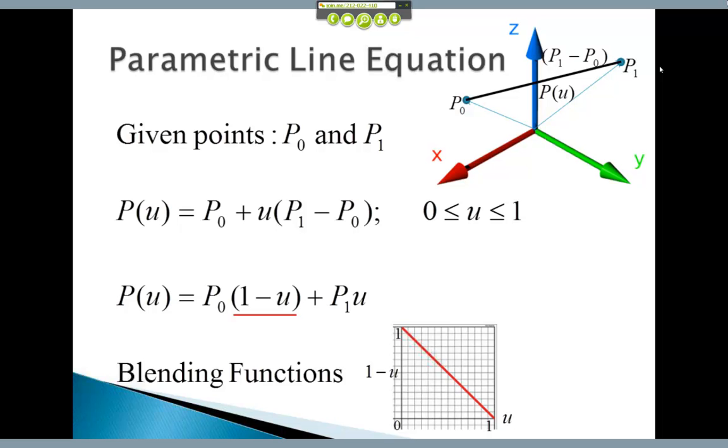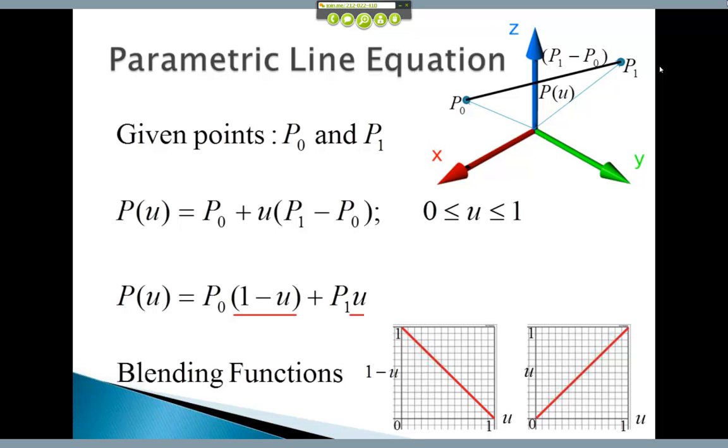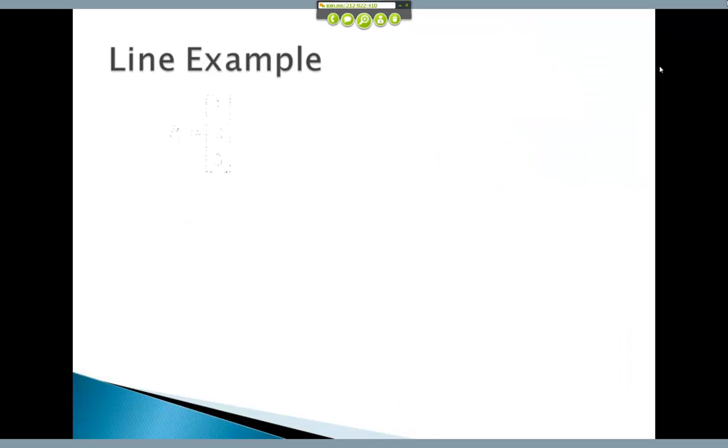So when U is 0, we're sitting at point 0, P0. When U is 1, this goes to 0 and we're sitting at the other one. And so if we plot the other blending function, U, it starts at 0 and goes up to 1. Okay? Nothing magic, nothing complex about that, but it's referred to as a parametric line, where U is the parameter. So it's not parametric in the sense that we think of CAD, okay? It's really just a mathematical form of a 3-dimensional line, okay?